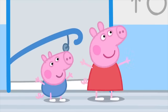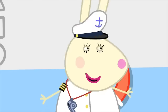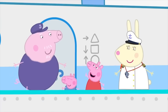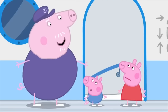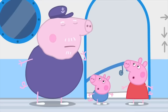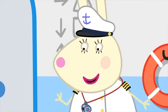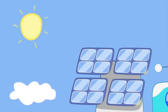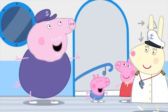Aye, Miss Rabbit. These look like big spinning spoons. They are the satellites. They tell the ship which way to go. Are these giant mirrors, Miss Rabbit? Oh, no, Peppa. These are... well, they're... what are they, Miss Rabbit? These are the solar panels. Our ship is powered by energy from the sun. Of course. Jolly good job, son.